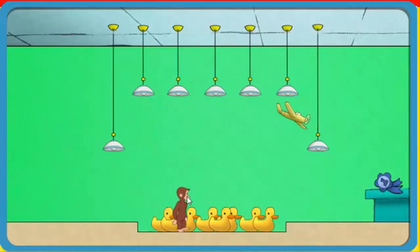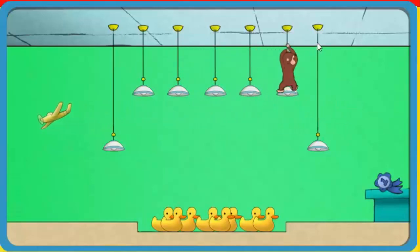Oops. Those are noisy ducks. You have to avoid them. Click or tap the first lamp to jump up, then climb up and across. Okay, Secret Agent George, go get what we need. Nice job. You've completed your mission. Now, go pay for everything.